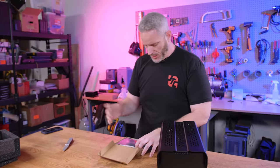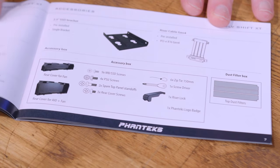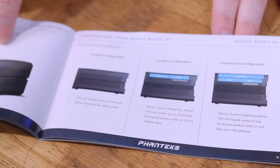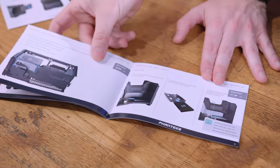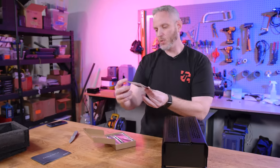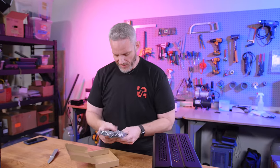Every other company needs to take a cue from Fantex. Their manuals are among the best manuals you will ever find in the industry. Full color, glossy print, translated properly. I'm telling you right now, they spare no expense when it comes to their manual writing, and I absolutely appreciate that. I also love that they give you just this kind of a quick start guide showing you immediately how to get all the panels and stuff off, because that's the part that leaves people that are idiots like me going, huh, how does this work?